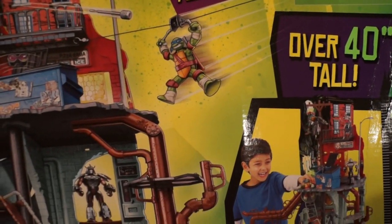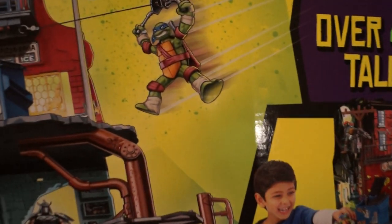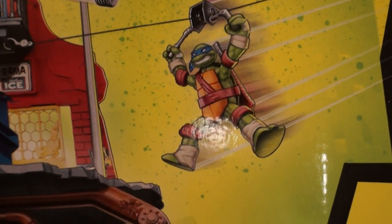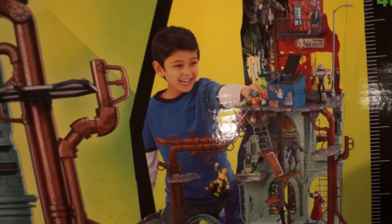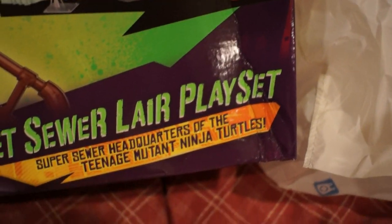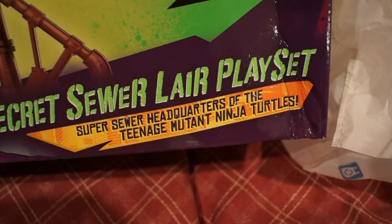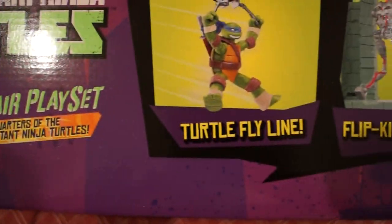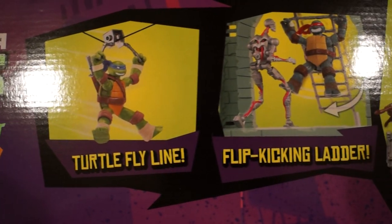All this appears to be hand-drawn. There's no actual photos or figures or anything like that. That's all artwork. Just outlining some of the features.